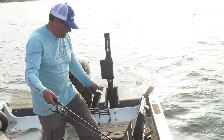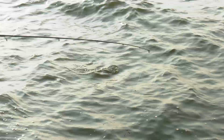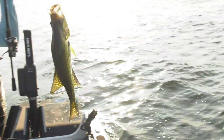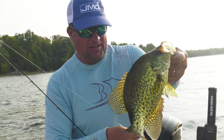There we go. That's how they're supposed to hit, huh? Oh yeah, that's a nice crappie. Come right up to the top, nice. Golly, some of these hit it so hard. That's just so much fun. Oh, stay in the water. Look at that. That is a slab. Dandy. There we go. Oh, look at that big one. Beautiful. That is beautiful. That is fun.